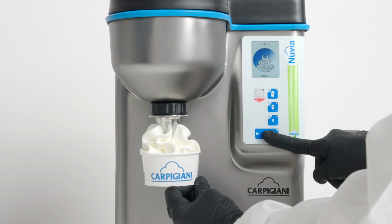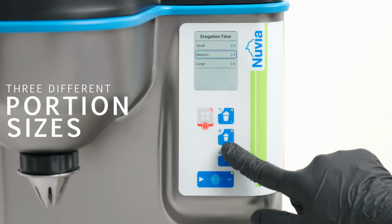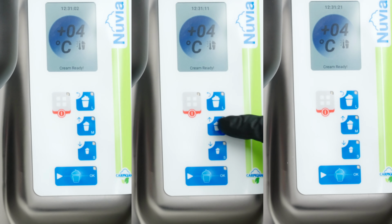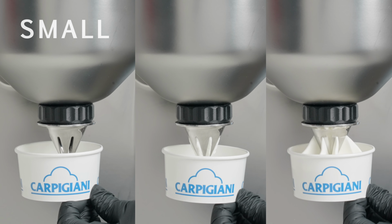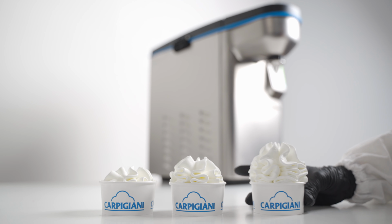In addition to manual dispensing, it is possible to preset 3 different portion sizes via the display for perfect dosing: small, medium, and large portions, optimizing service operations.